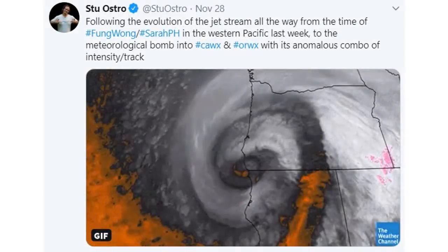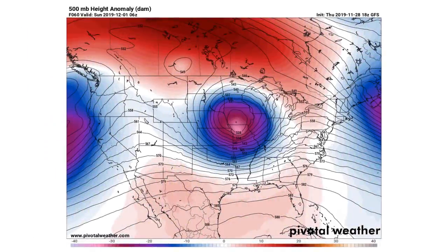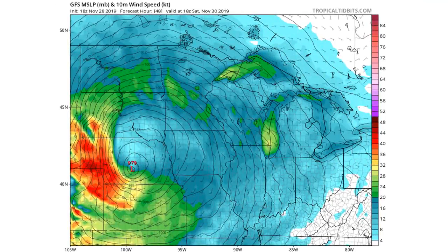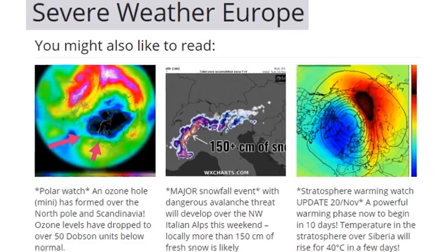Good afternoon, everyone. Watching the cold weather hurricane. Follow it. It's a bombogenesis yet again. Hundreds of Thanksgiving snowfall records smashed. And check out the cyclonic spin over the next few days into December. More rain, more snow. Following on the Sudden Stratospheric Warming event, it is definitely starting to set up.